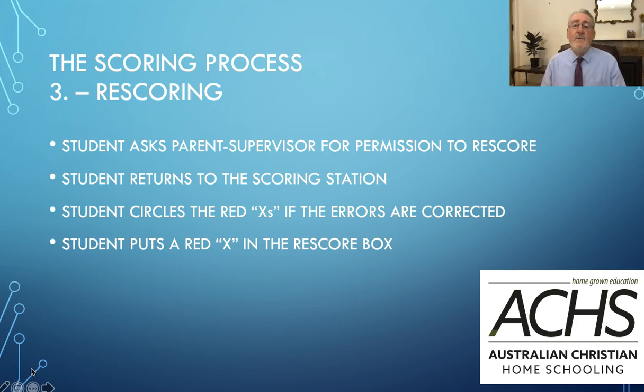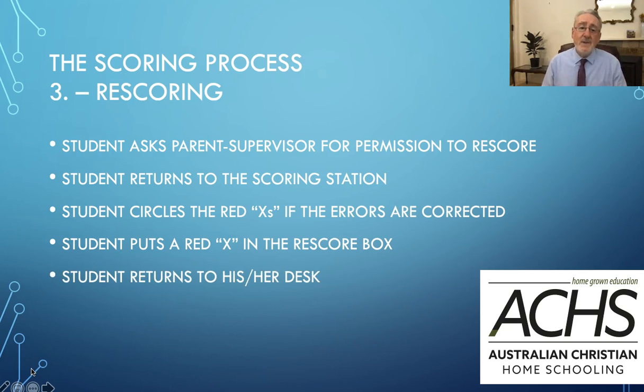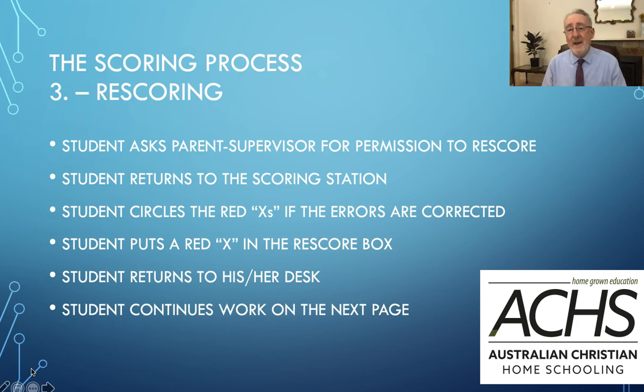Then the student, when they finish correcting and rescoring, they put a red X in the third box, which is the rescore box. And they return to their desk to carry on with work. They go off to the next page.